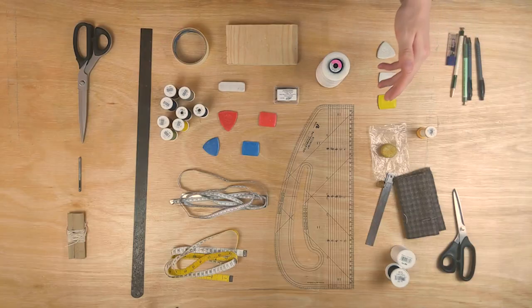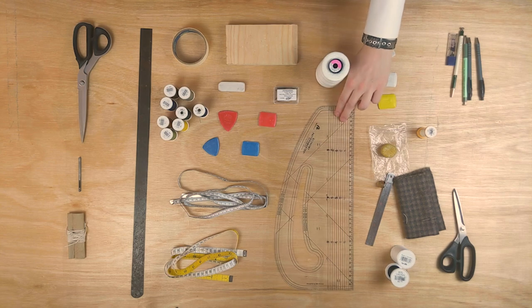A short ruler. If you don't have one already, just a short 15 centimeter ruler is more mobile than your pattern master or long pattern making ruler. So it's just something quite convenient to have, and it's not very expensive.